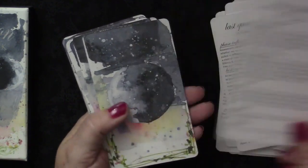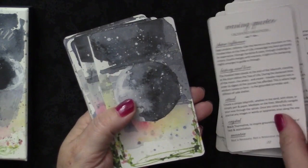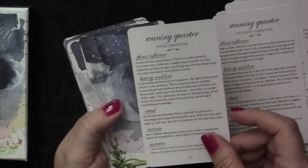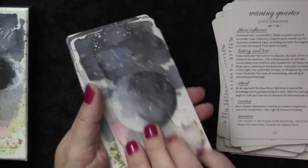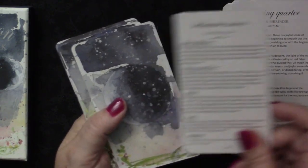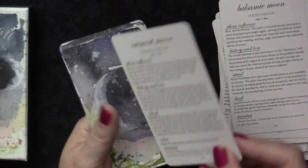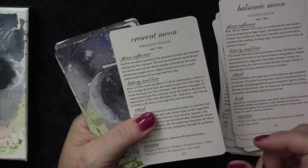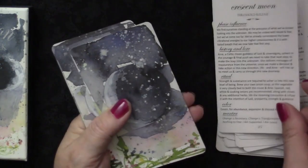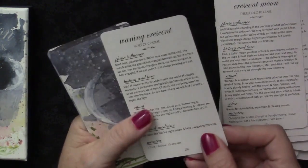Waning quarter, grounded surrender. So now we're in surrender phase. Joyful surrender in this waning quarter. Balsamic moon is exalted release. So now we're in release phase of the crescent moon. Threshold release. Change is necessary.